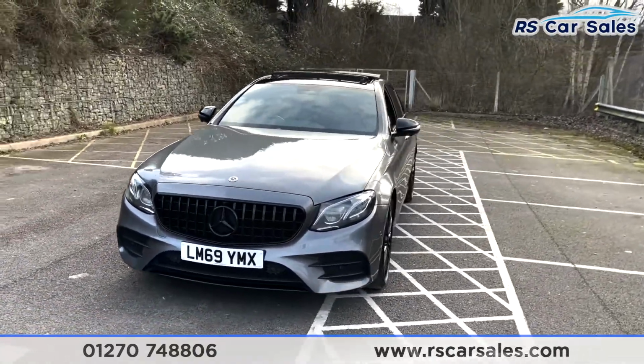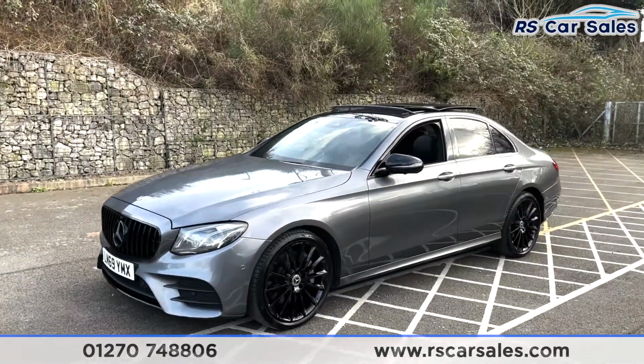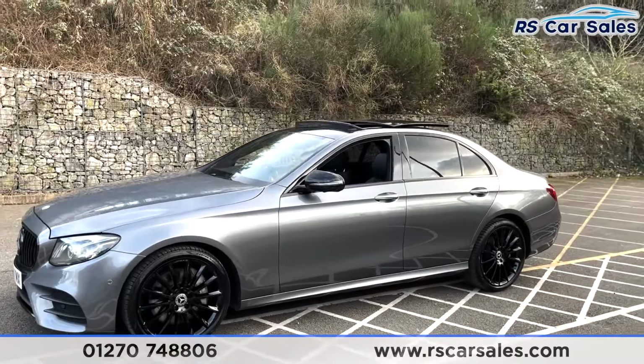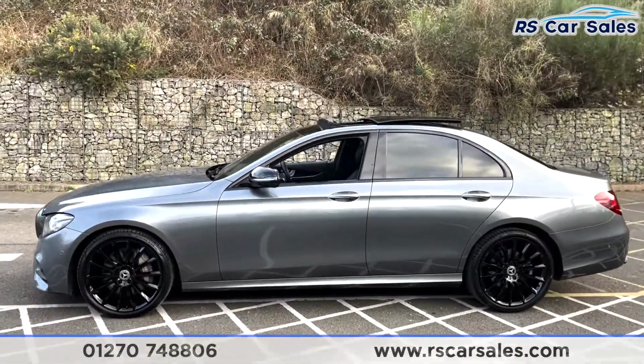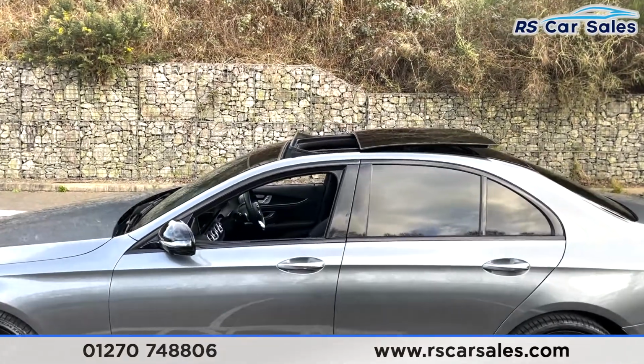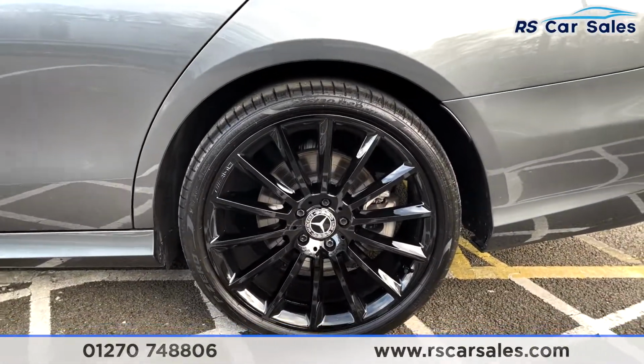Coming round to this corner you'll see your second 20-inch alloy wheel, again excellent condition, black wing mirrors, chrome door handles, black trim around the windows with the privacy glass for the rear passengers, sliding glass panoramic sunroof on top which is currently open. Coming to the rear, there's a closer look at your third alloy wheel.